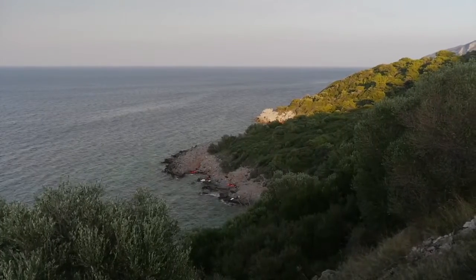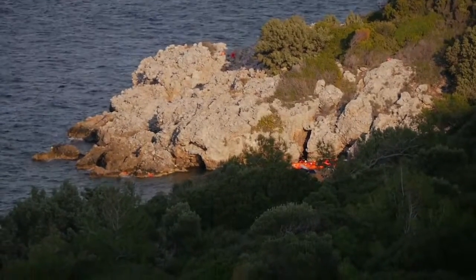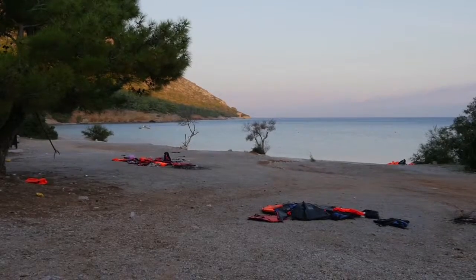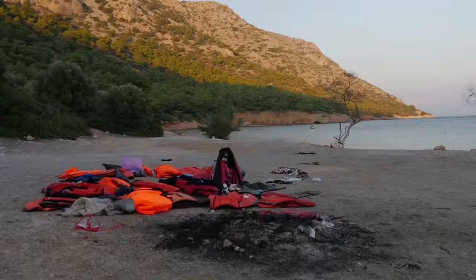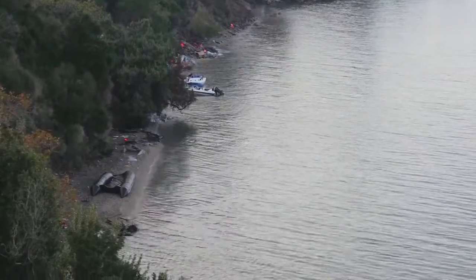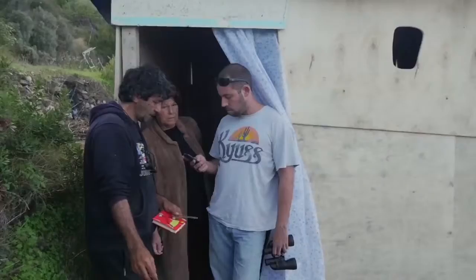The north and east shores of Samos are littered with splashes of orange. These are the life jackets refugees leave when they land on the island after a grueling crossing in total darkness that takes several hours. What they need first is to make a fire to warm themselves up and show where they are. Then it's to the harbour, Vati, where the police will provide them with a pass that will enable them to continue their journey.